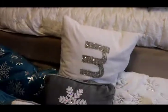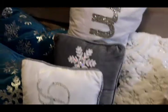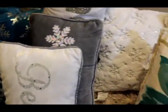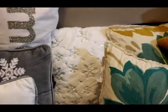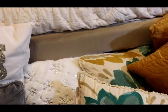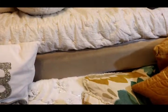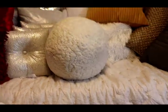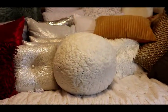If you look down on the floor, there's Christmas pillows over here. There's more pillows over here. And guess what? That's not all. I have a closet full of pillows. And that doesn't even count the pillows that are actually on the beds.